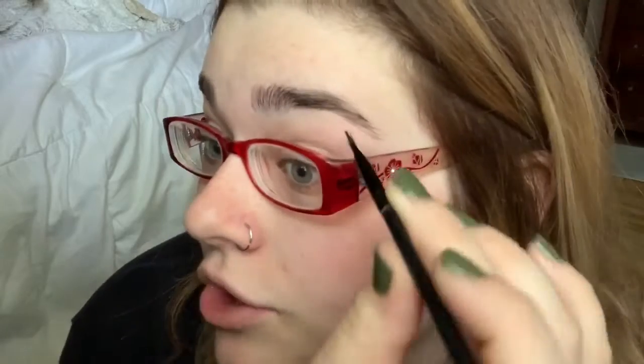So I'm just gonna leave it alone. So we're gonna do the other eyebrow the same exact way. So we're gonna pinch it first, pinch it to make it nice and flat. And then just lift my eyebrows up. This is a little bit more difficult because I have glasses. They get in the way.